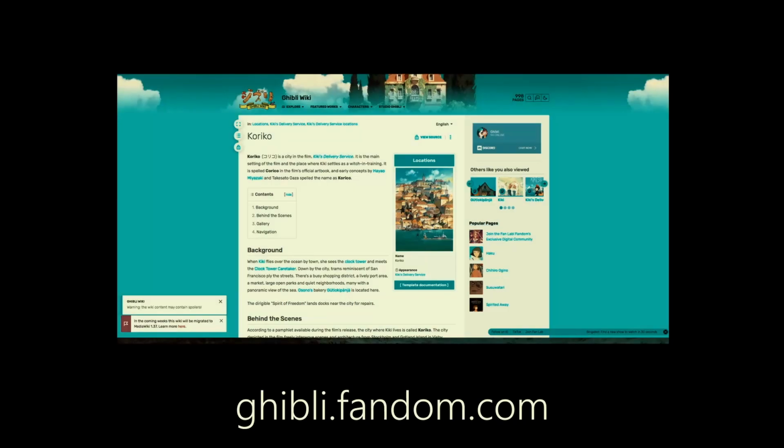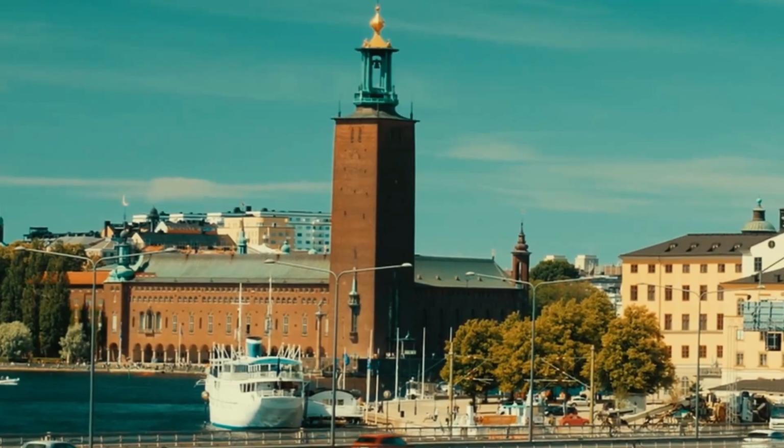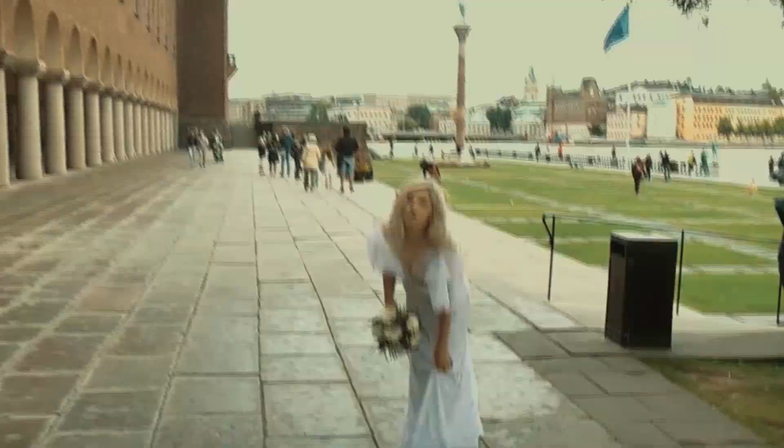To find them all, just visit ghiblifandom.com and follow in Miyazaki's footsteps. The most famous of all buildings painted in the movie is the City Hall of Stockholm, where I spent probably the happiest day of my entire life.